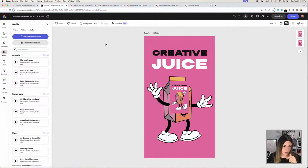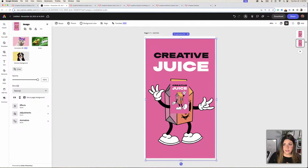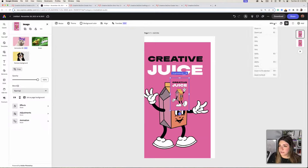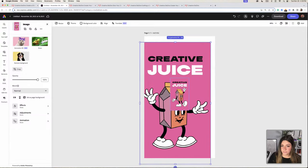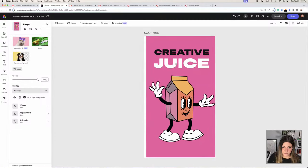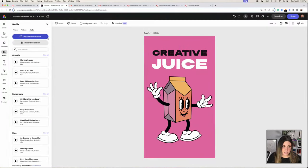Maybe if I added an audio right now, it would give me my timeline. Because in order to build that stop motion, I need to be adding multiple images side by side. Right now, what I have done is I have layers. As you can see here, the layers are building here. And you know what? Adobe Express is fairly new, so it's okay to experiment and it's okay to be lost sometimes. And you can also do Command Z or Control Z for this.